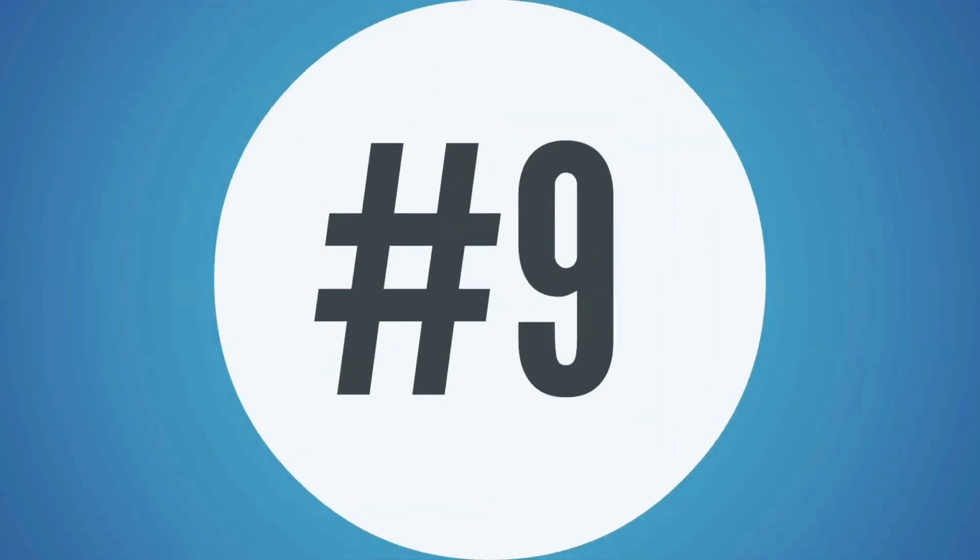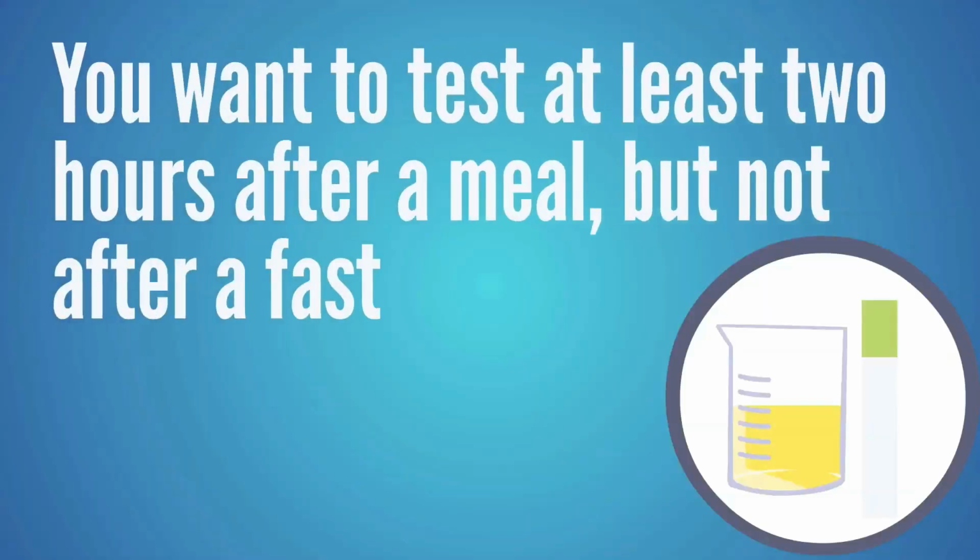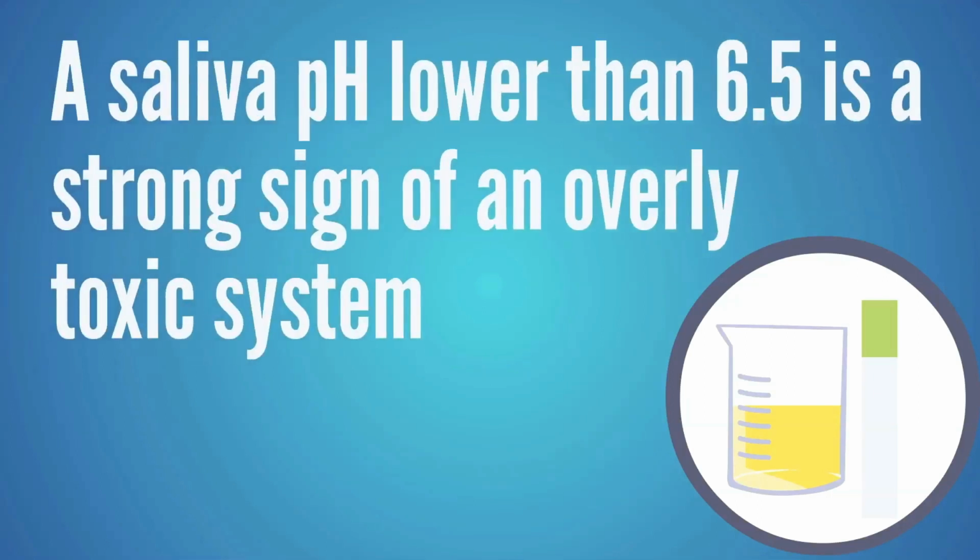Sign number 9 is a saliva pH below 6.5. So you can have a client pick up some pH testing strips at a local health store or maybe on Amazon, and they can test their saliva pH. Again, you want to do this 2 hours after a meal, but not first thing in the morning while they're fasting. And if that saliva pH is below 6.5, that's a really strong sign of a toxic environment.